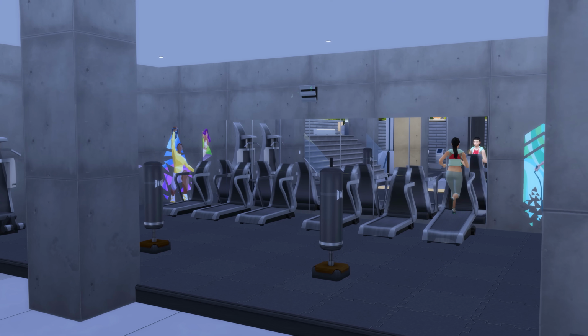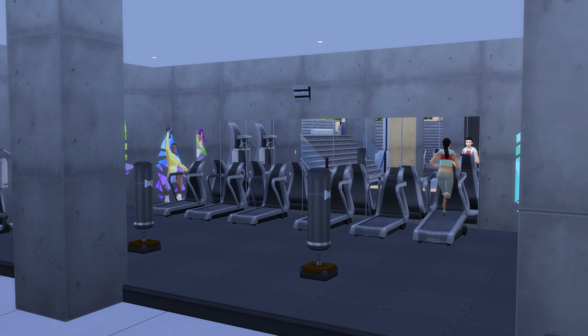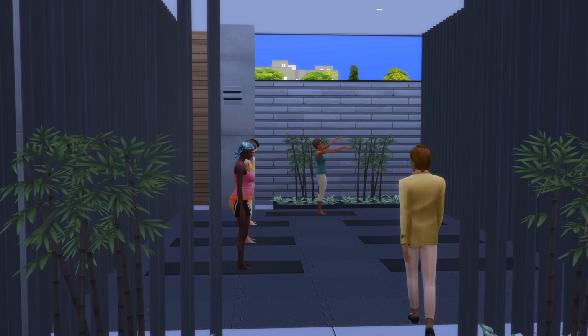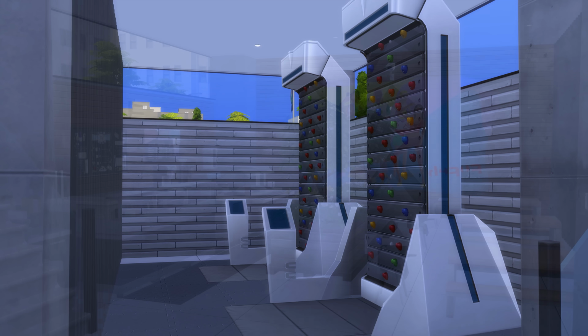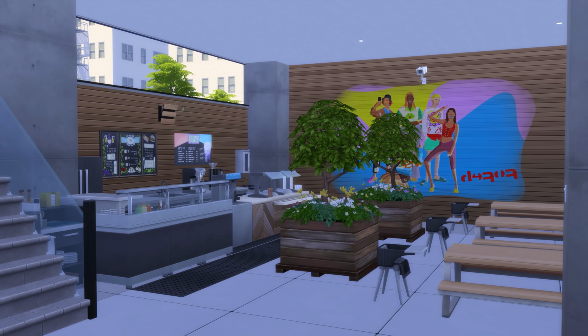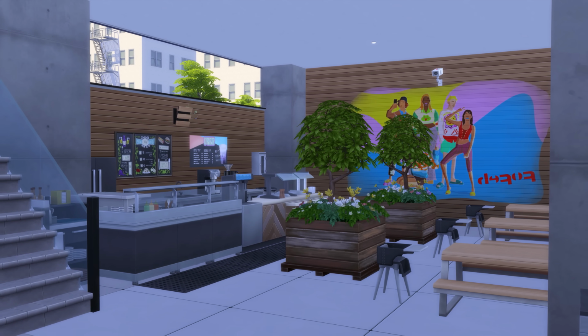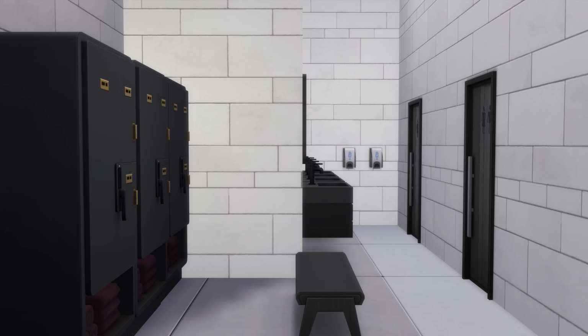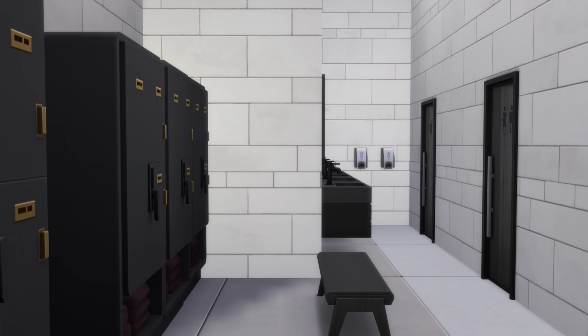There was a gym area where your Sims could work out and a yoga studio where you could hire a yoga instructor to come and teach everybody. There were climbing walls, a cafeteria down on this level as well. Again, adding in a Sim to come and serve everybody food was really fun. And also some changing rooms where your Sim could go and get changed after the gym and have a shower and whatnot. I thought that was really important.